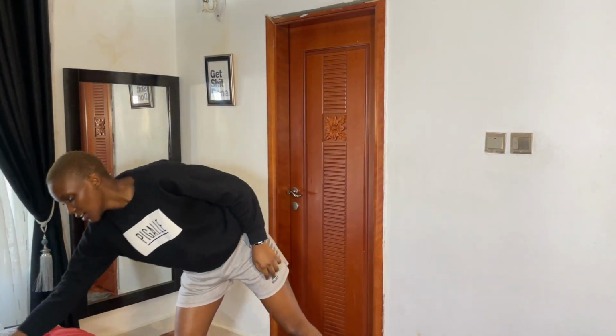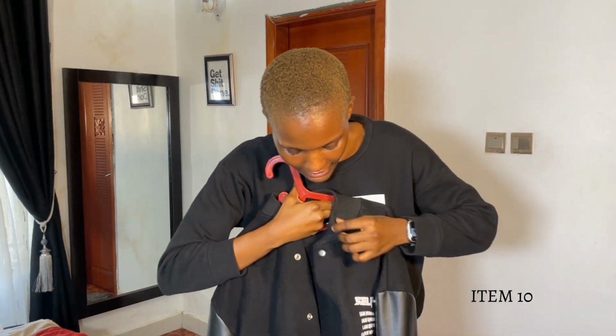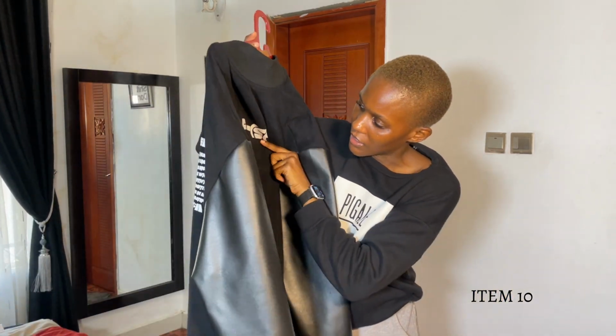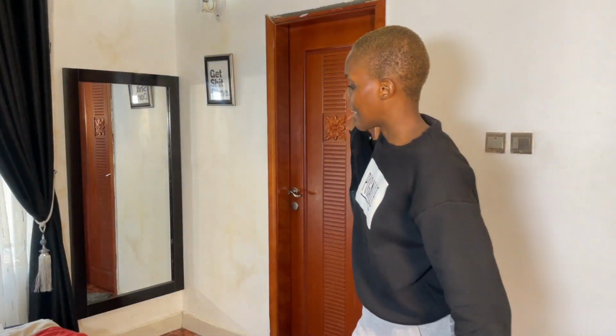And for the last fashion item, I have this jacket from Itty Collection, again, sweet streetwear brand based in Abuja, Nigeria. Love them. The front looks really chill, but there's a whole thing going on at the back. I love it so much. Selfish, but I love the character this brings to the jacket. So those are my 10 items. Now let's start.